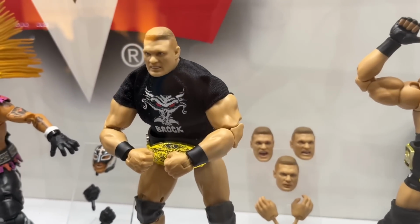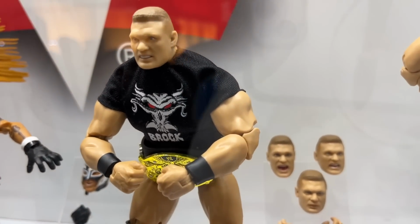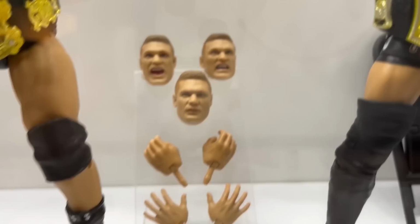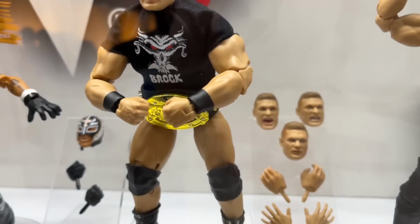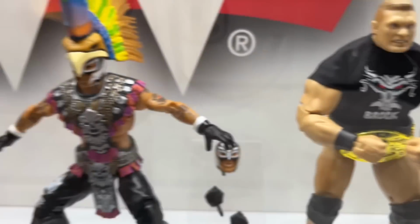We also have the Ruthless Aggression Ultimate Brock Lesnar, a figure that I don't really care for the head sculpts either. You do have the custom shirt in there. You got the WWE Championship. The head sculpts are kind of mid too, but I think it's early on. I don't think it's close to actual release just yet. The head sculpts are kind of mid, in my opinion.